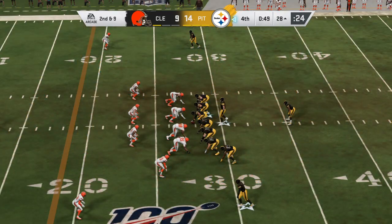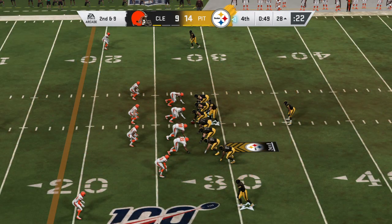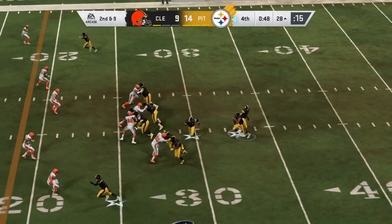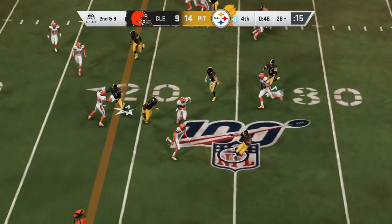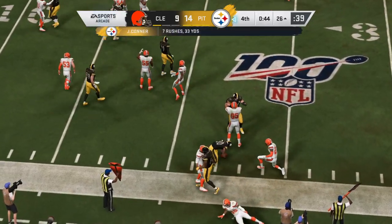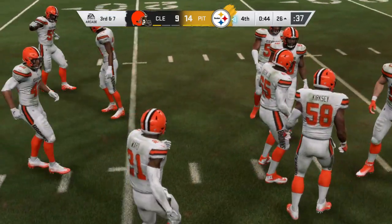So 2nd and 9, and you'd have to figure just about all 11 probably crashing the line here. Roethlisberger will hand to Counter. A gain of 2 there on the heels of a 1-yard pickup on 1st.